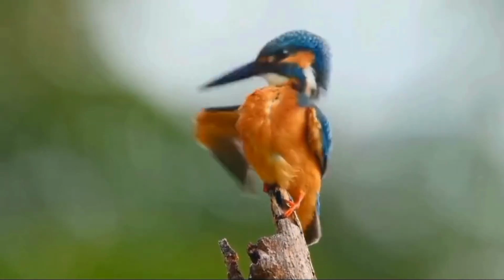Donkey. Donkey is grazing. The man is riding the donkey.